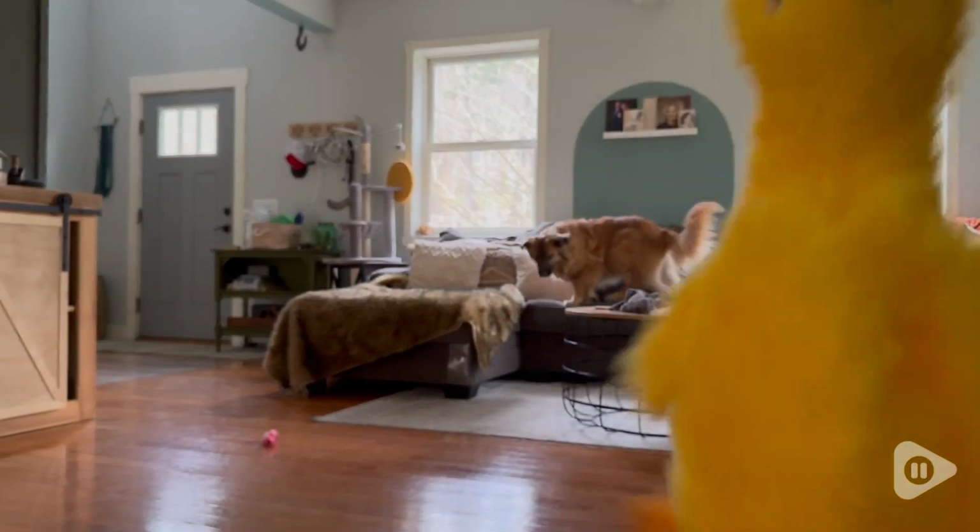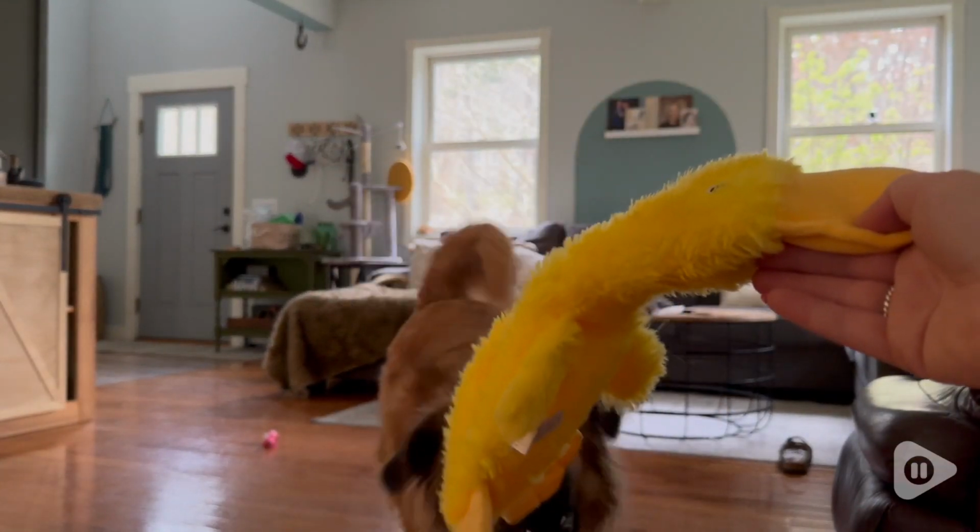So bring some joy to your pup today. Get this little ducky. They're gonna love it. And that's my point of view.